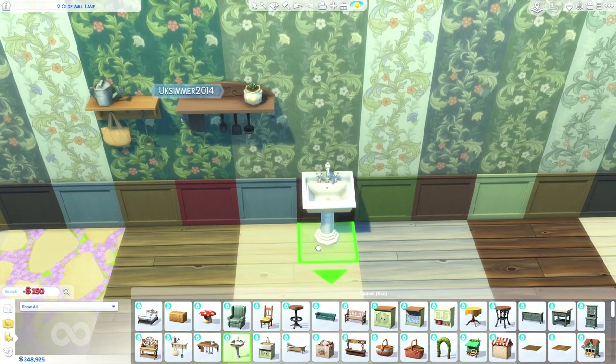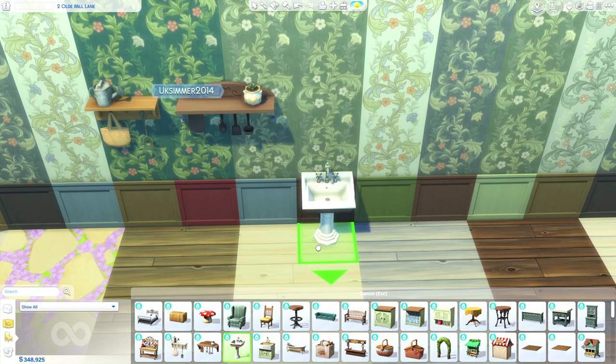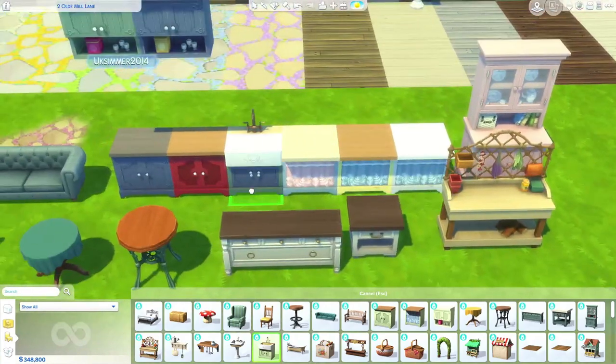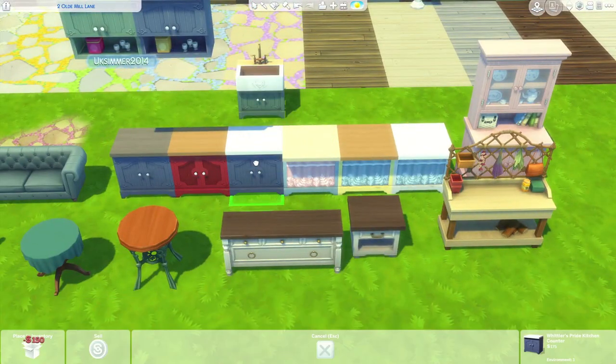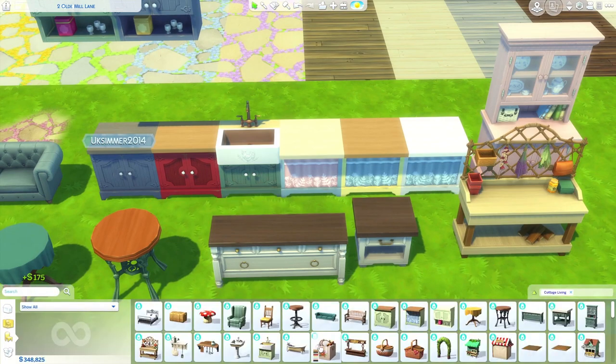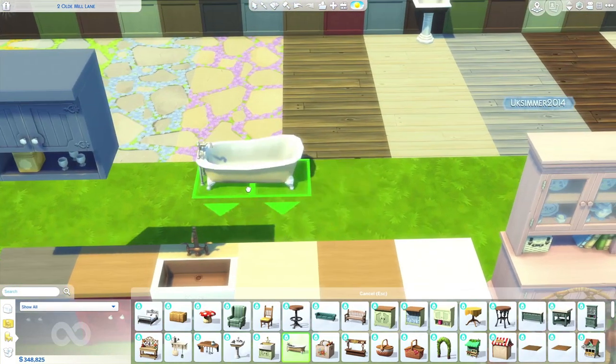We have a new bathroom sink. And then we have a new kitchen sink. I did try and show it with the counters, because it all matches in and it's so nice. I love that kitchen sink. It's got a little chicken detail on the front of it as well. We have a new standing bath.